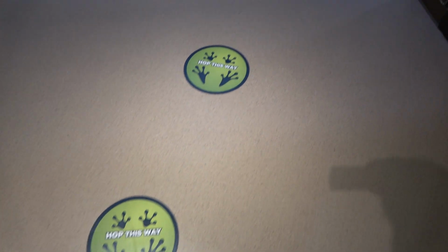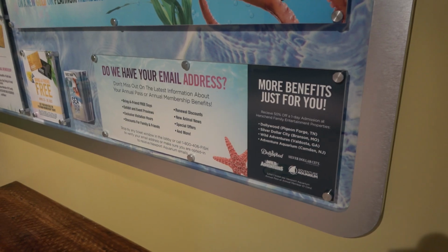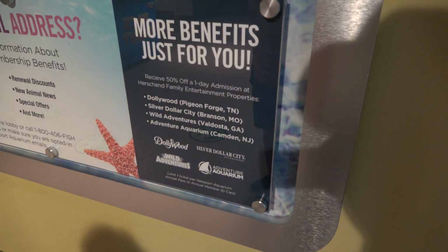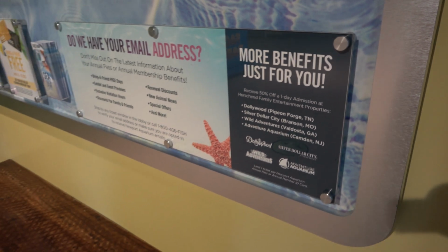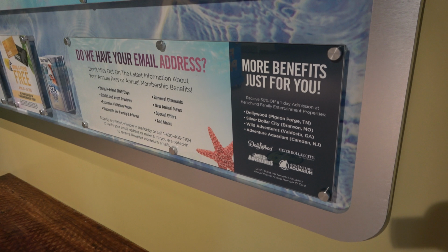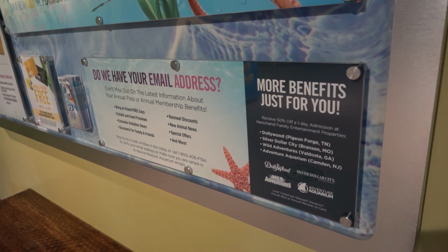Well, I could wait for a guess what's coming next. Molly, something I had no idea. No. This aquarium is a Herschend property. So much like Dollywood or Silver Dollar City. So if you do have, I guess, the pass here, you'll get 50% off at Dollywood and Silver Dollar City. Which I'm like, I wish we bought the pass because we're going to Dollywood next week. Or Wild Adventures. Don't forget Wild Adventures. I mean, you can kind of forget Wild Adventures.